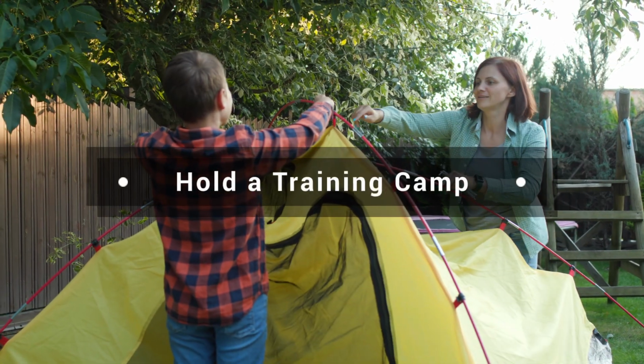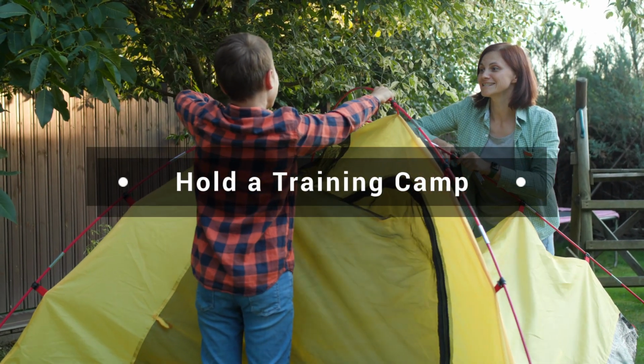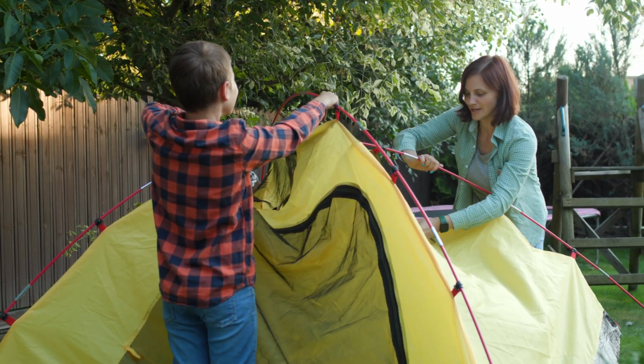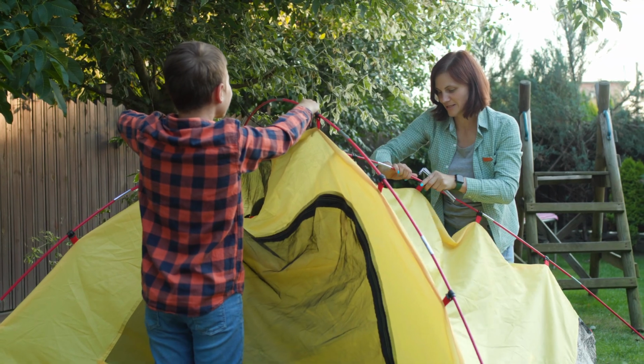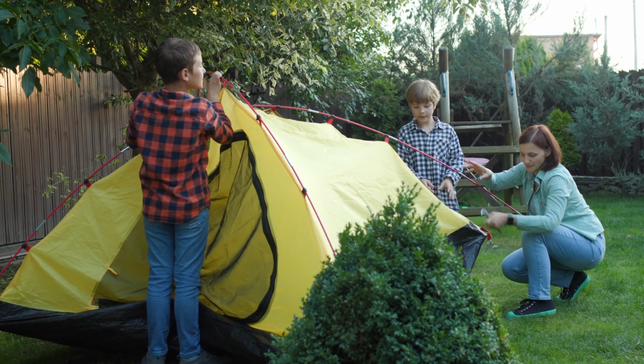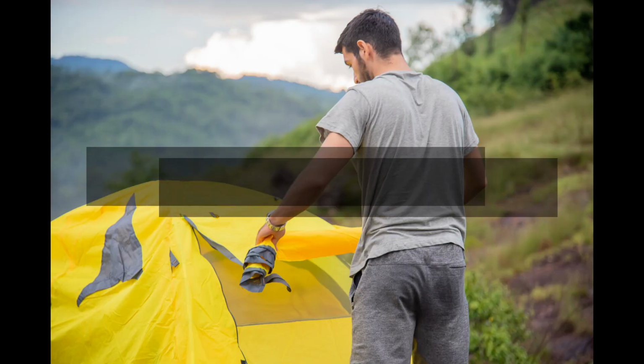Hold a training camp. Feeling a bit apprehensive? Why not have a practice camp in your backyard after mastering tent setup? This trial run allows you to gauge how many layers you'll need and ensures your gear is up to the task.